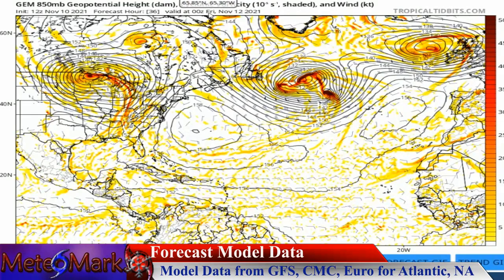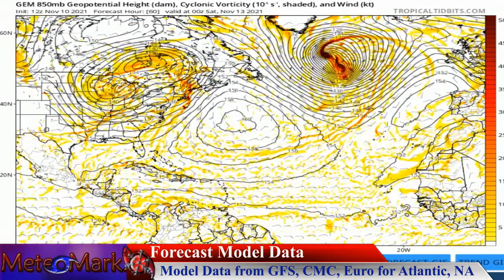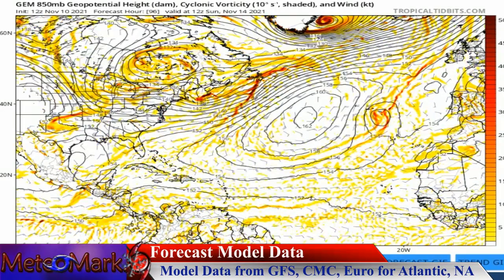By late Thursday, early Friday, there's that big strong cold front across the east, going to bring some real cold air to the southeast here. And then we bring that in. Look at all that vorticity across the east. This is just a very unsettled weather pattern. It's going to open up the Great Lakes for lake effect snow as well.